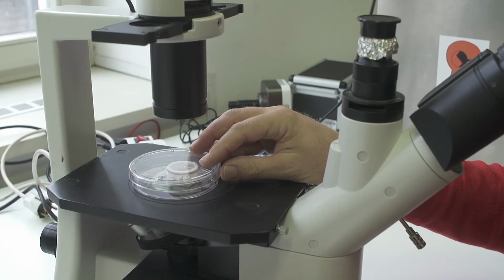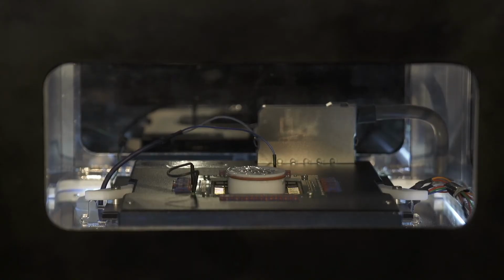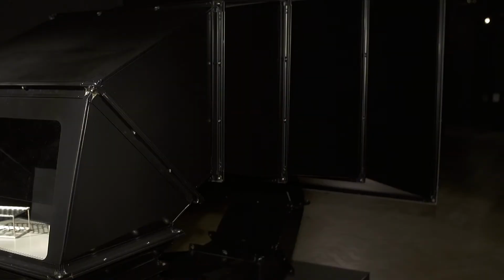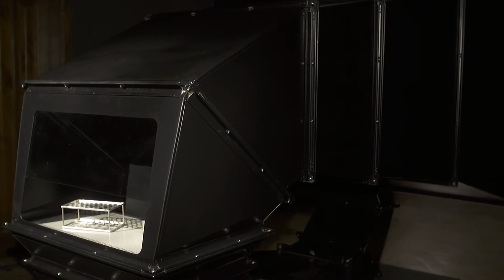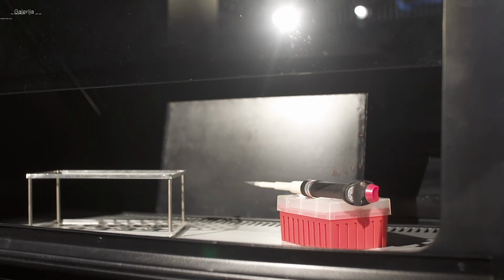The incubator at the top is a temperature-controlled environment. It's 37.5 degrees Celsius with 5% CO2, and this environment keeps the brain neurons happy and able to take stimulations and produce these action potentials. Around the back, if you can see, there is a sterile hood where we are able to feed the neurons. Every 2 days they need to be refed with proteins and amino acids and a special recipe of brain food.